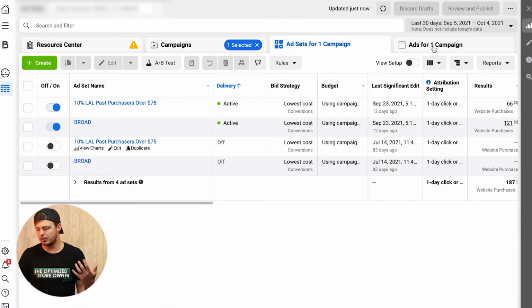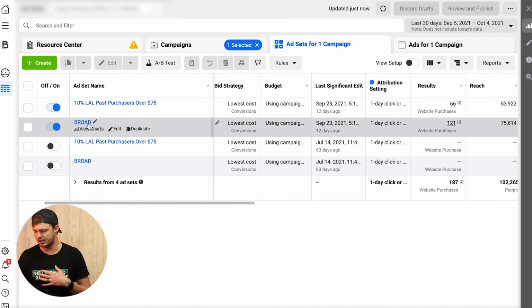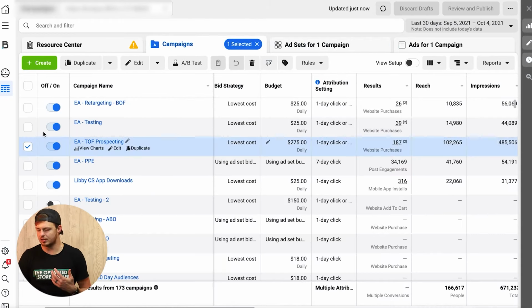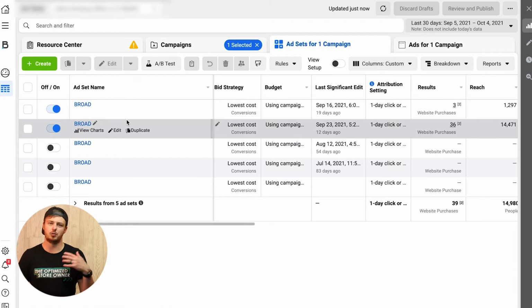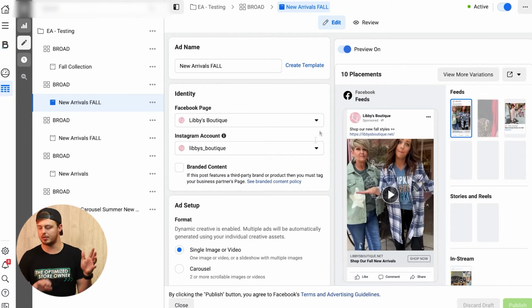So I'm going to go into the ads level here, and I'm actually just going to click on one ad set. Let's just see here. This one has 121 purchases. This is technically the prospecting. It helps if you go into the testing campaign, because you want to go from testing to prospecting. So testing campaign, one of them actually is we're testing something different, but don't worry about that. This one right here is the dynamic creative, and this is the one where we're going to pull from testing to top of the funnel.